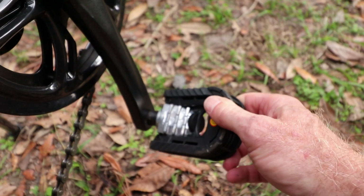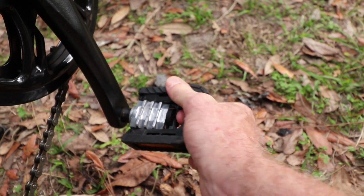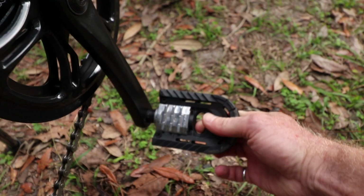To unfold the pedals, it's just a matter of pulling this little lever in here, and then it can rotate. Quite a nice design.